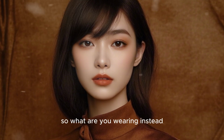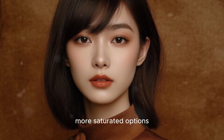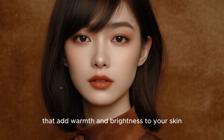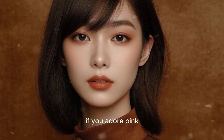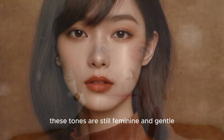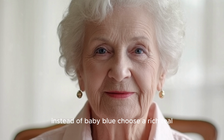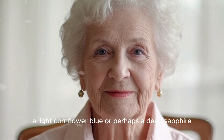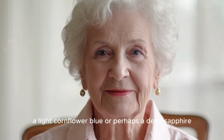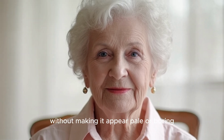So, what should you wear instead? This does not mean you have to avoid all colors. The goal is to select deeper, more saturated options that add warmth and brightness to your skin. If you adore pink, replace baby pink with a dusty rose or a rich blush. These tones are still feminine and gentle, yet with enough depth to brighten your face. Instead of baby blue, choose a rich teal, a light cornflower blue, or perhaps a deep sapphire. These colors brighten your skin without making it appear pale or boring.